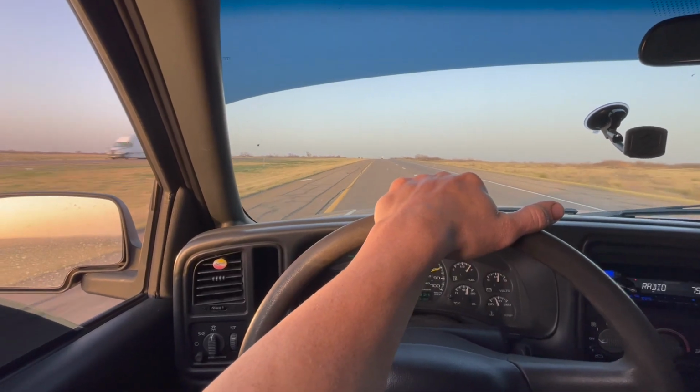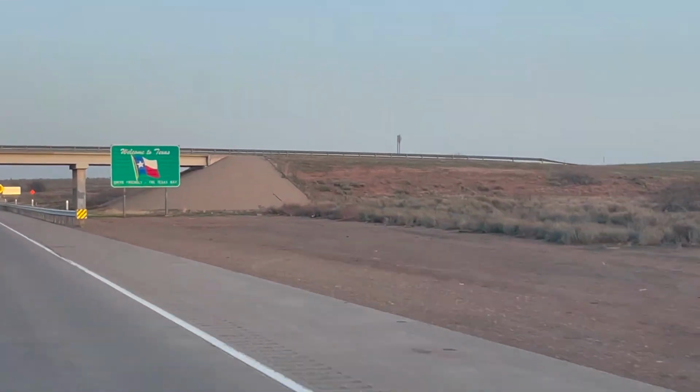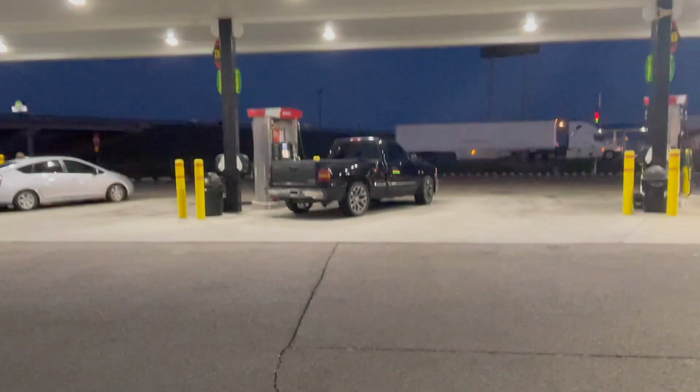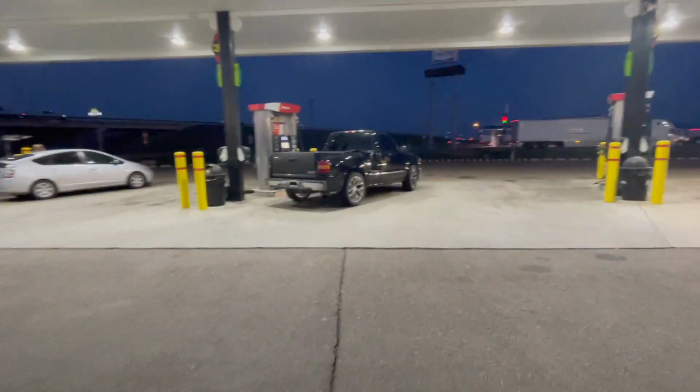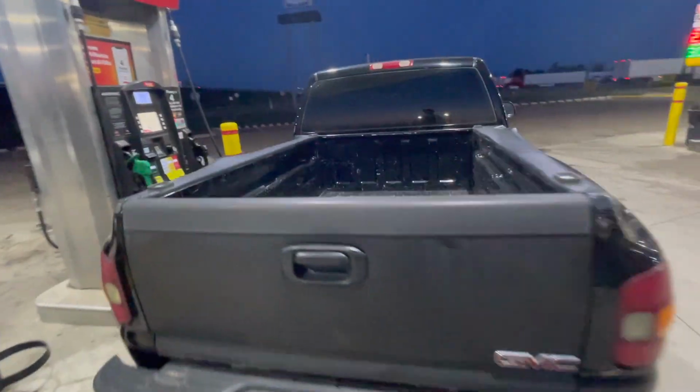Now we got about another 7.5 hours left to drive. So I'll probably be calling people and enjoying the trip. The truck's driving great. 19 miles to the gallon, so I'm not hating it. This thing is definitely everything that I wanted right now. I'm super happy. Can't stop smiling. Yeah, there it is. Woo! Texas truck now.